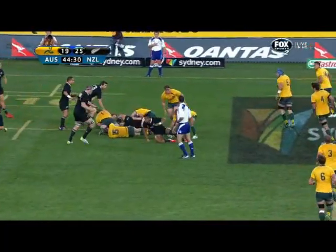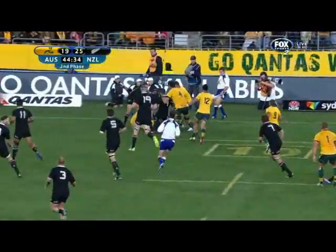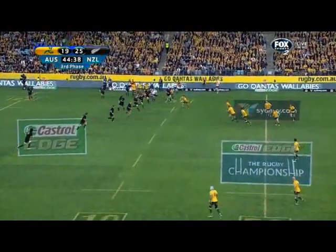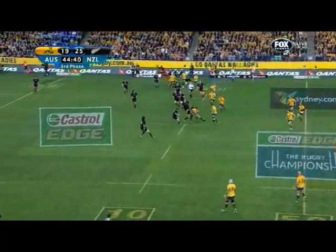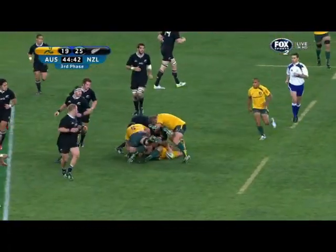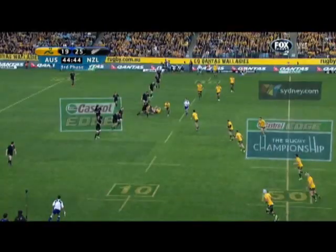On the next phase, Horwell carries on the short side. It's a good carry, but it's also good work from Simmons, Folau and Lealifano to get in early and protect the ball. On the next phase, we've got another back rower in McMenamin and Slipper who work together, and although it's not a totally effective clean-out, they do enough to minimise the disruption caused by Haw. And that quick clean ball has provided an opportunity out wide.